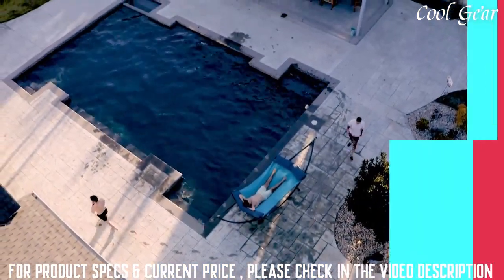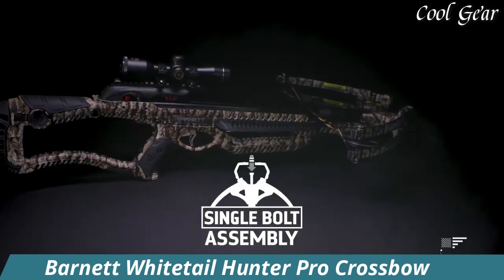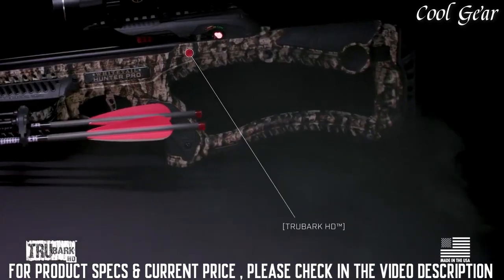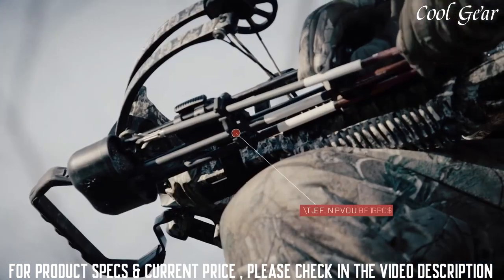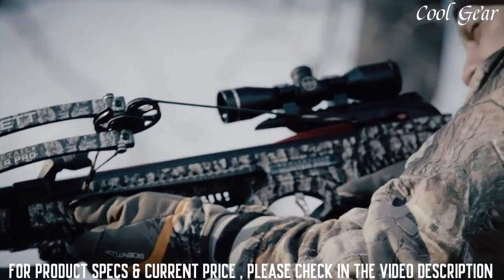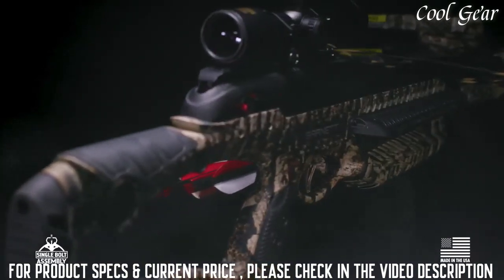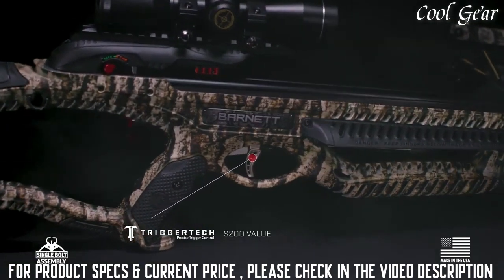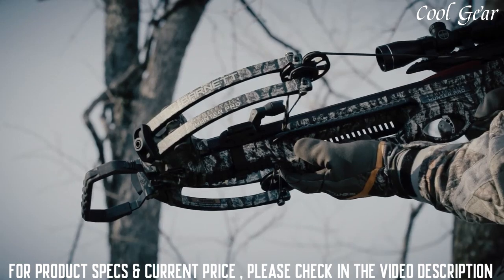The engineers at Barnett have found a way to update the popular whitetail hunter crossbow with a pro model loaded with extras. The reworked stock now features a compact design to give full-frame shooters greater comfort and sturdier performance. Shoulder it just once and you'll feel the difference. Add improvements to the butt pad, cheek piece, and pistol grip, and the inclusion of the TriggerTech trigger control system, and you'll see refinements made to the Whitetail Hunter Pro are paying out big time.